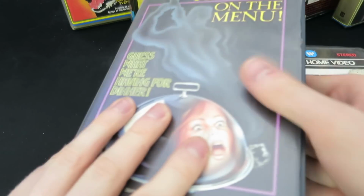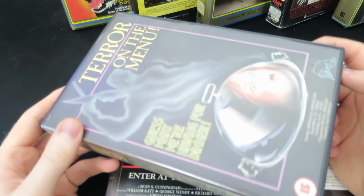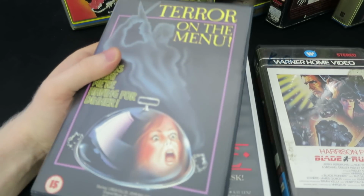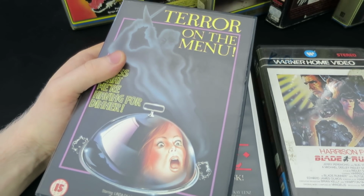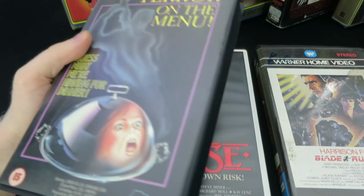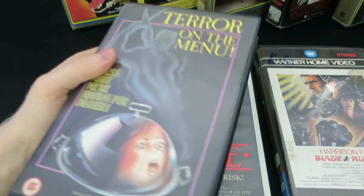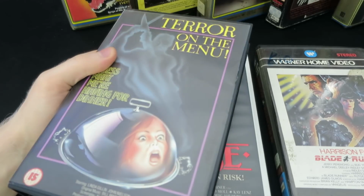But this is an example of where this format really shines. It's when you take a look at a cover, take a look at a title, and you've never heard of it before in your life. No one you speak to has ever heard of it before. You buy it, you watch it, and it gives you an experience. This is where the magic is.